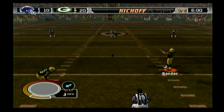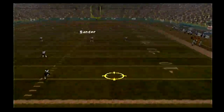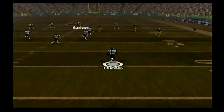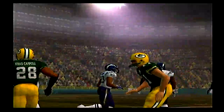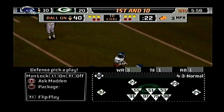Both teams have come back down into the field as we get set for the second half. Should be a return here. From the six. Stiff arm. The 30. The Chargers are trailing at the half, but it's through no fault of their rushing attack.